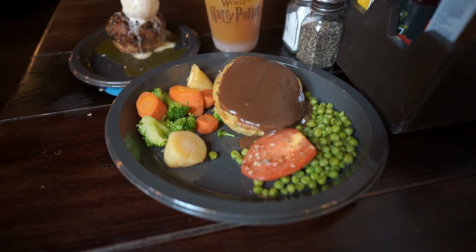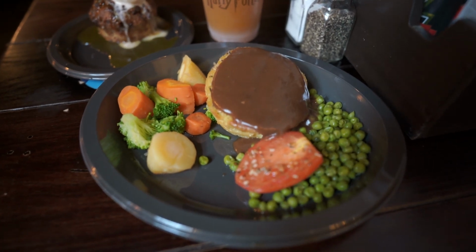Early lunch or late lunch. But I got something that I hadn't had in a really, really long time. I got something that I always get when I come to the Wizarding World, and I got something completely new. For my entree, it is something that I haven't had in a while. It is the Toad in the Hole, and honestly, it was really, really good.